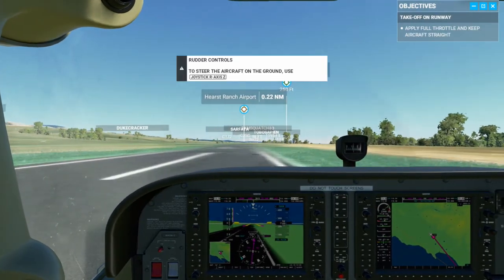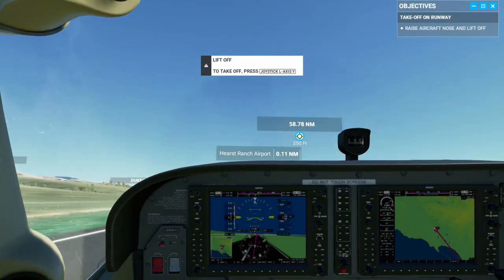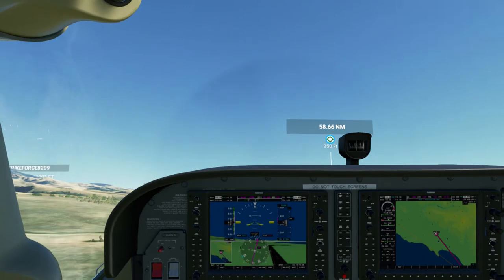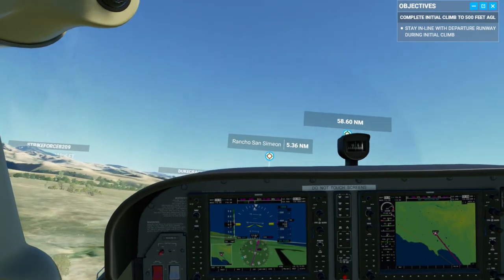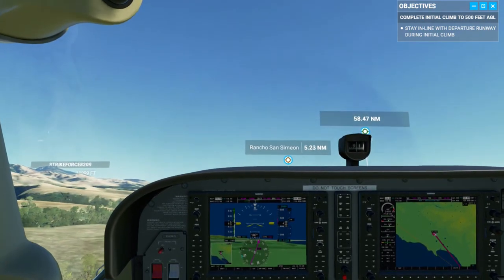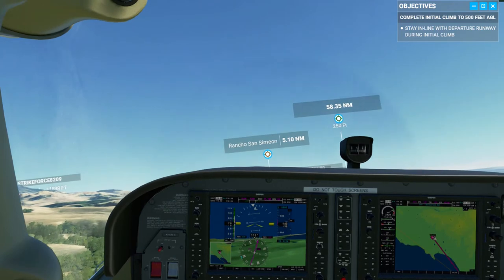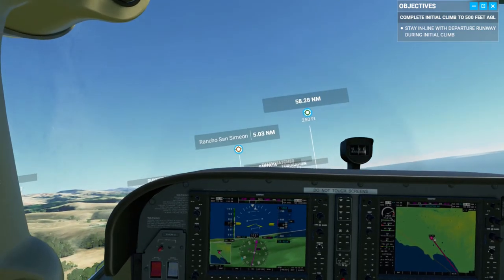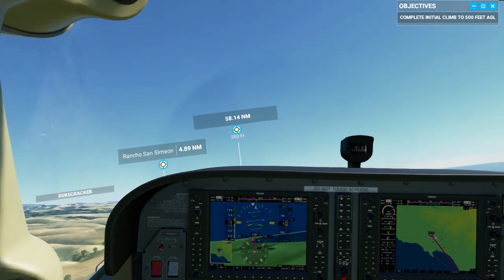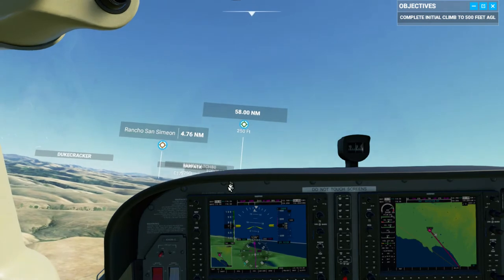Still getting used to the pedals, but this should be okay. And here we go. So I'm going to climb, get some altitude, and then I will switch over to autopilot to handle navigation. Speed going. Okay, let's switch on autopilot.